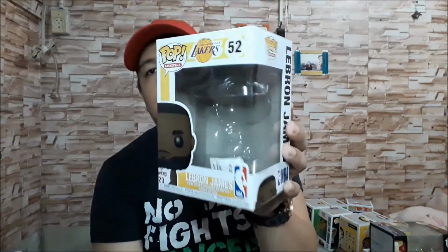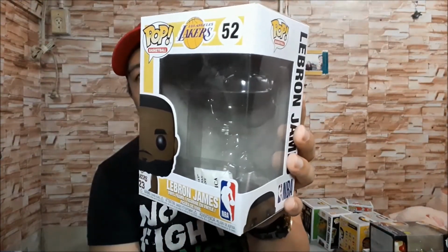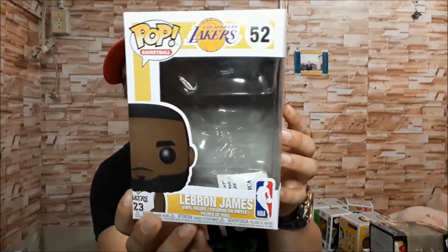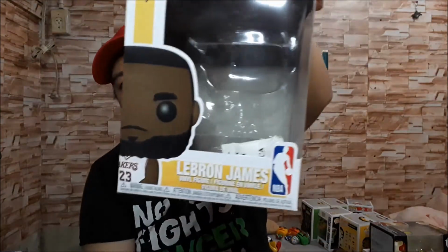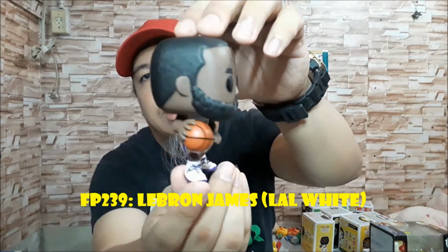So this is FP239, replaced on January 30th, like I mentioned. This is Pop Basketball number 52. This is LeBron James from the LA Lakers. The white jersey one. It's cheap. I bought it at film bars. Replacements. And this is the Pop. Wait. LeBron James.